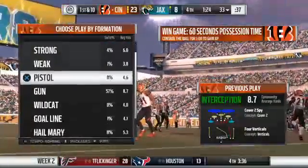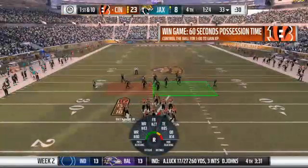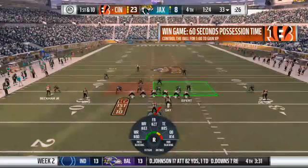Obviously disappointing, but you had to go for broke here, down 2 scores. So that forced you to make some throws you definitely wouldn't want to make. And I think this interception is going to pretty much write an end to this one. They'll come up now in the Wildcat package.